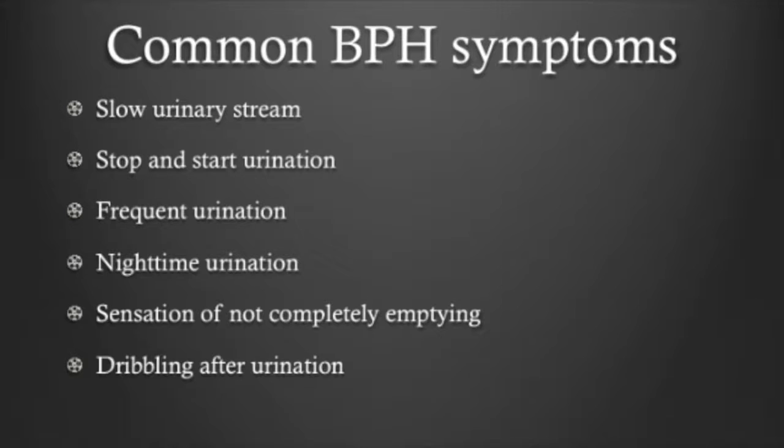One way to know if you may be suffering from BPH is to have a slow urinary stream or have difficulty starting and stopping the stream. You may be urinating more often than you would like, or going often at night. Sometimes you may feel like you're not totally emptying your bladder after urination. These symptoms can come and go, and these changes can happen so slowly over time that you may not realize you have a problem until it is too late.